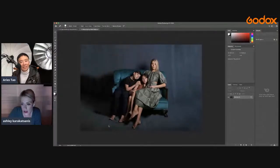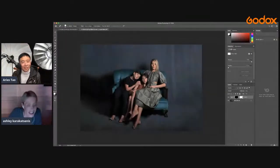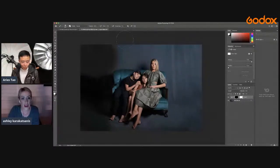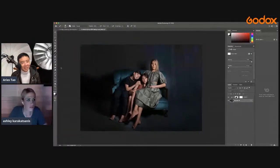And sometimes I like to make it a little bit darker. Again, this is probably not everyone's way, but it's the way I do things. Aries, you can comment. I like it dark and moody. It's your way. It's your personality, right? If people know you, yeah. Clean up the backdrop there. And there's little things you can do.